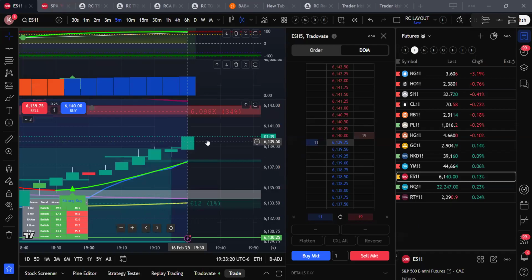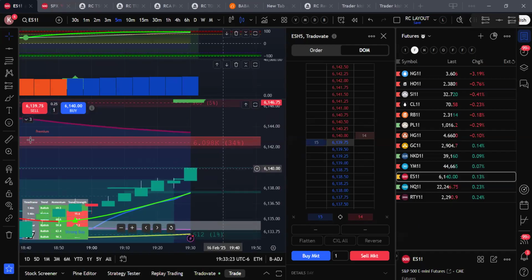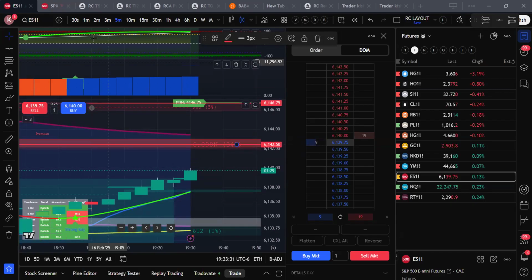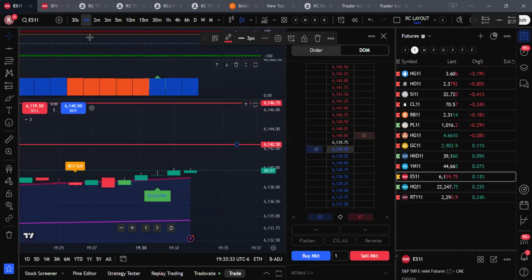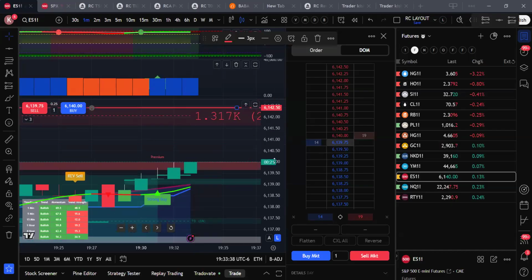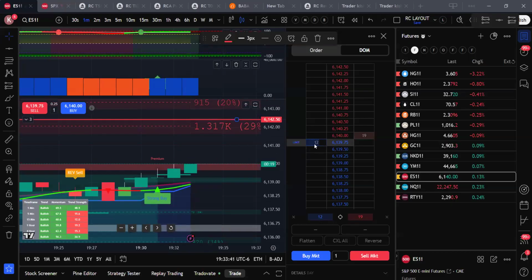So what do you think ES can go till? There is a high possibility for it to go all the way till this 61.42. So now I can go to 1 minute. Whenever there is a pullback, I took a long on ES.